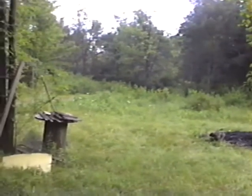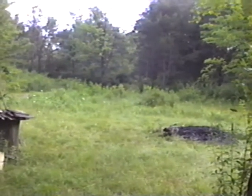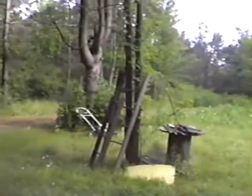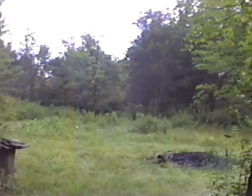Well, I can't seem to get this to focus. I don't know what's the matter. I've been working on it, and all I'm seeing is a blurry picture here, so I'm afraid this is not going to work. I tried everything that I can think of, and it just doesn't seem to want to focus for me. Sorry.